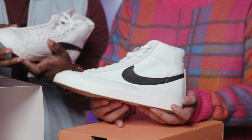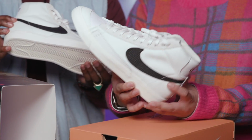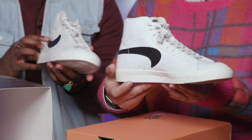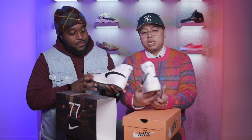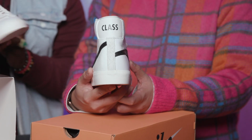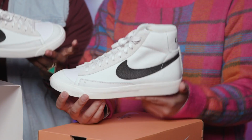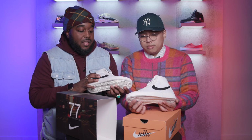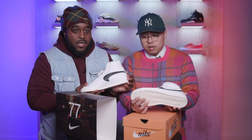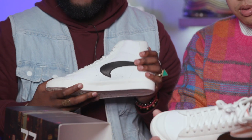You can't go wrong with this shoe. To me, some of my favorite sneakers are really simple silhouettes with just the right amount of twist to it. And there's your twist, the upside down swoosh on the other side, and the Class 1977 on the back of the heel. The Blazer is such a classic. It really is. It goes with everything. You can't go wrong with the Blazer. Yeah. And I just love the simple touch of the upside down swoosh. It really pops, and that's all I need when I'm rocking my shoes, man.